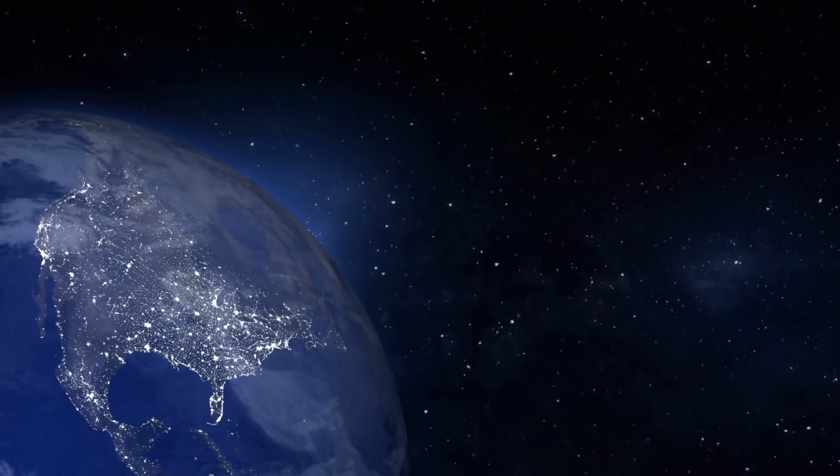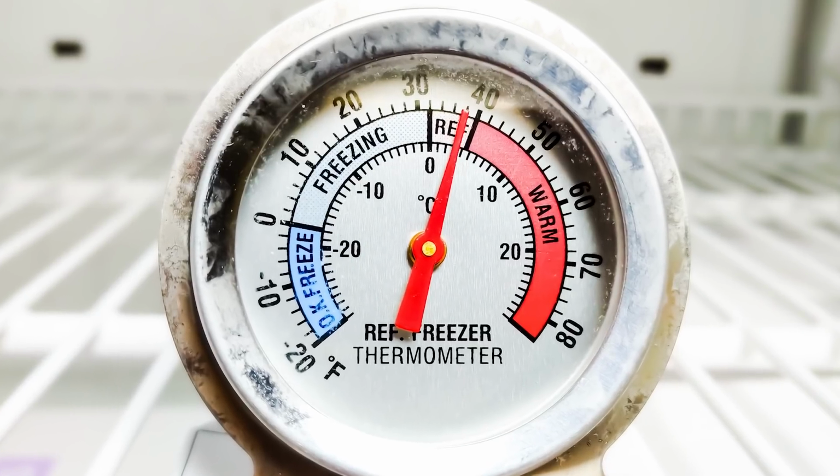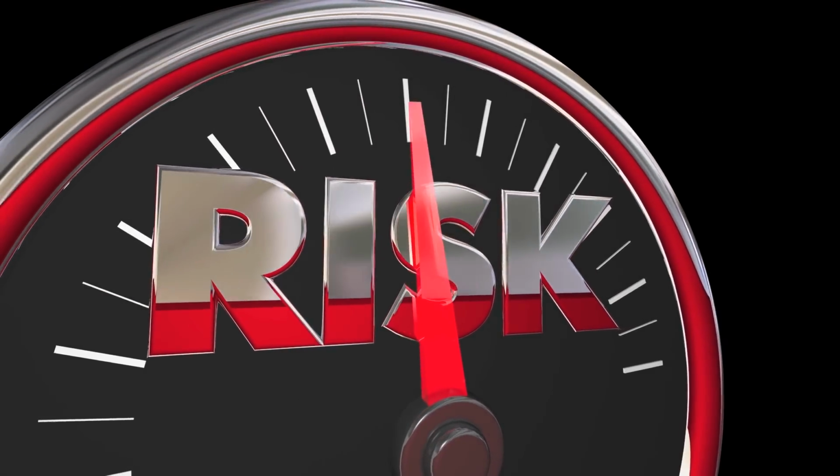The most common predicament people face are power outages. If a power outage lasts for more than 2 hours, you'll need to check your freezer temperature, which is why a thermometer is handy. Any food that is in a freezer that's at 40 degrees for more than 2 hours is at risk of causing foodborne illness.